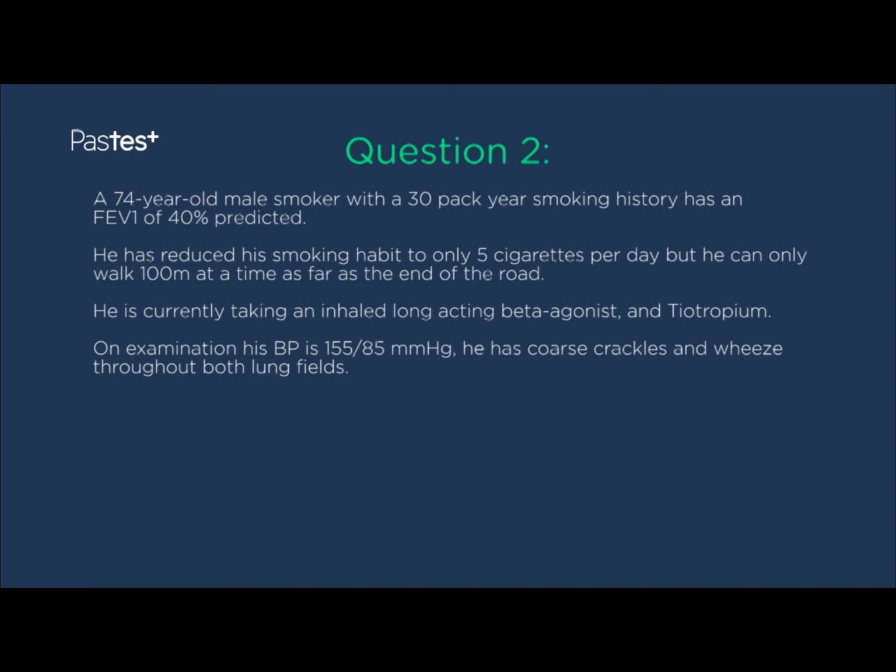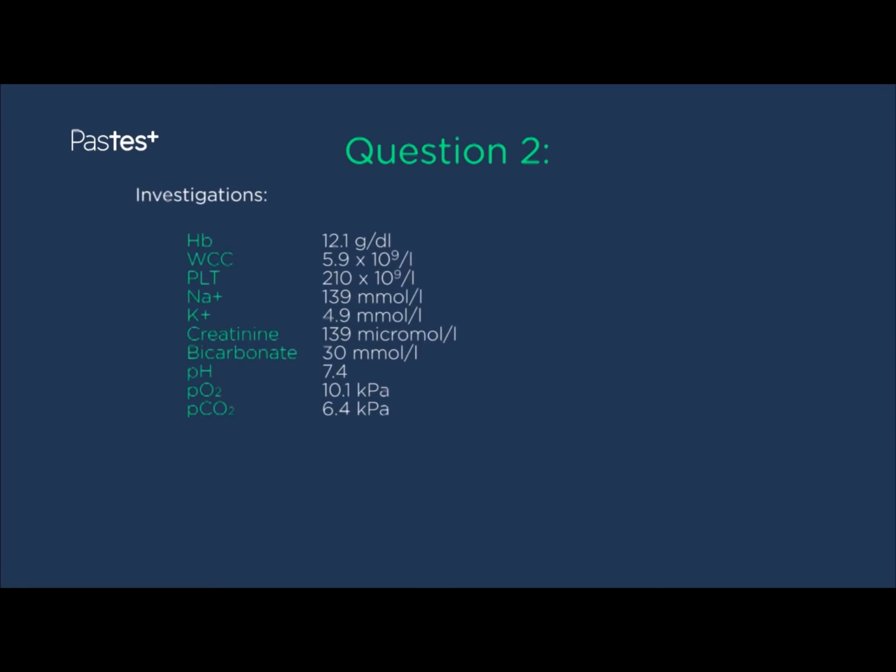This is his drug treatment, so he's currently on an inhaled long-acting beta agonist and tiotropium. On examination, his blood pressure is 155/85. He has coarse crackles and wheeze throughout both lung fields. These are some investigations that he's undergone. So you can see that he's got a borderline low hemoglobin of 12.1, a normal white cell count, normal platelets, normal sodium and potassium, normal creatinine, but raised bicarbonate of 30. pH is normal. PO2, which is on air, is actually quite good for someone with COPD, is 10. And PCO2 is 6.4. So he's in chronic compensated type 2 respiratory failure.